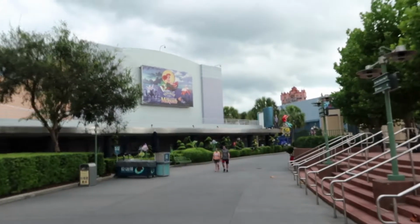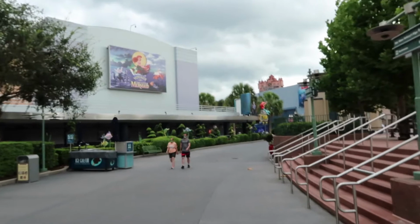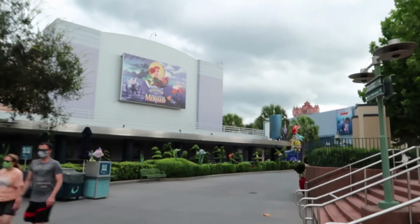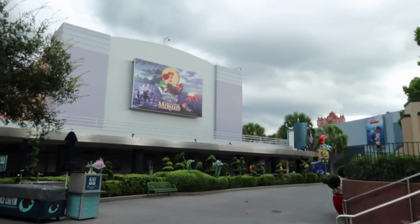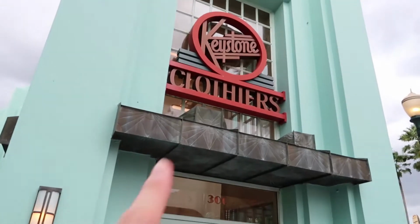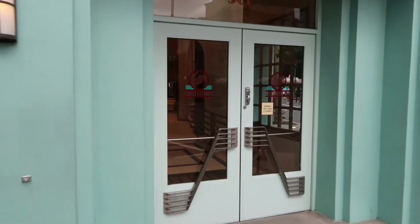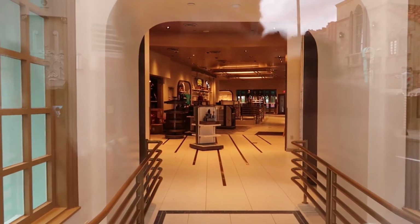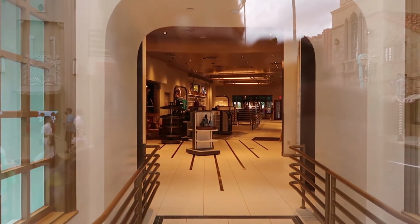Voyage to the Little Mermaid up ahead is currently not running. It is feared that it might be suspended indefinitely while they come up with a better ride for that location. By the way, Keystone Clothiers, this whole store is closed due to the current pandemic, probably because they don't have enough demand. So there is nobody inside and a lot of the shelves are completely blank.